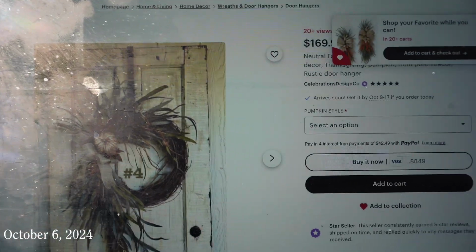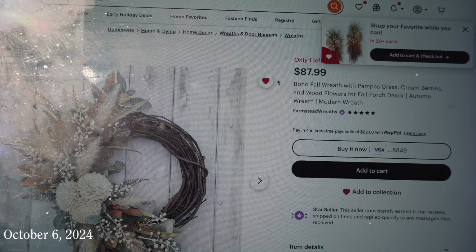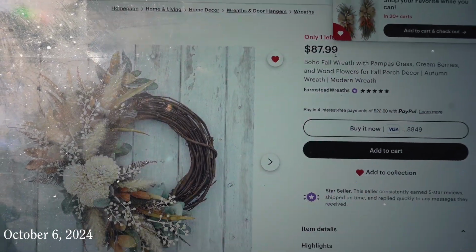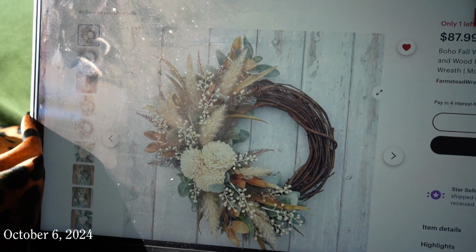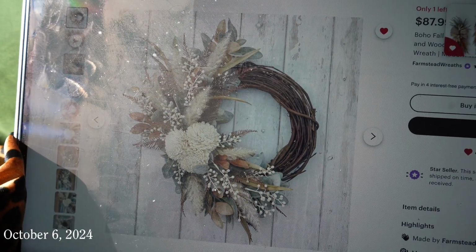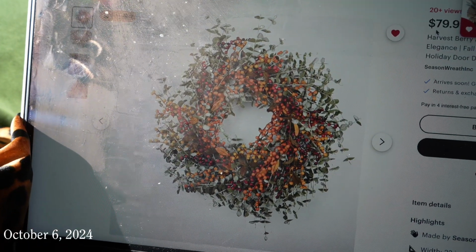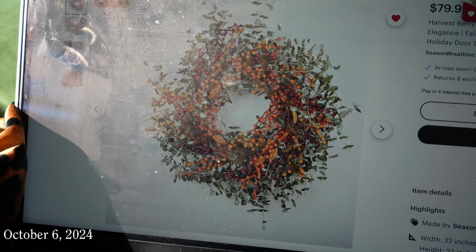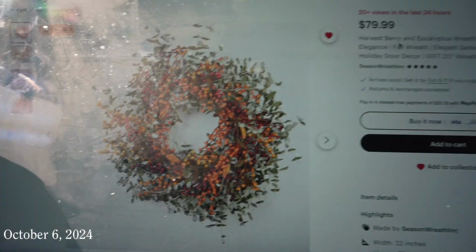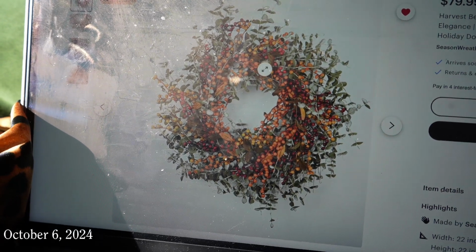But let me show you guys some of the other ones I like. I really like this one. This one is $88, which is still a little bit high. But look at this. Isn't this nice? This one is more traditional. This one is 80. Hold on. Yeah, this one is 80. This is berries with eucalyptus on it.